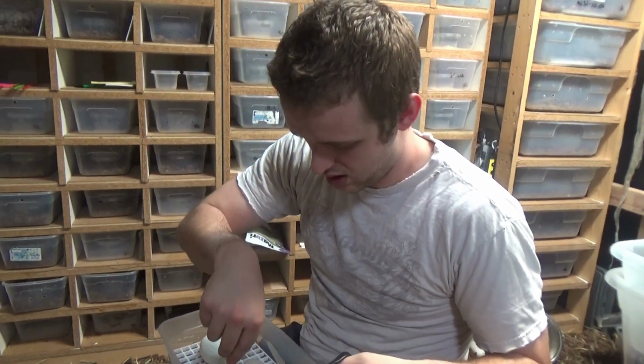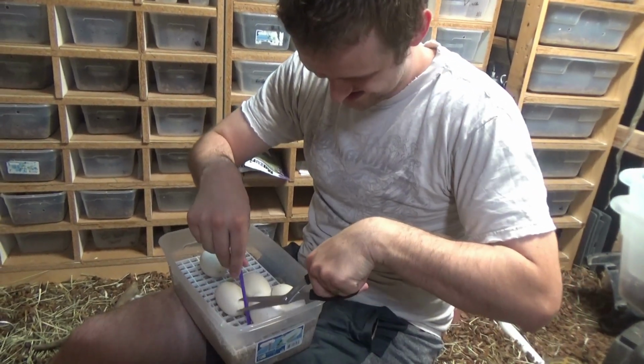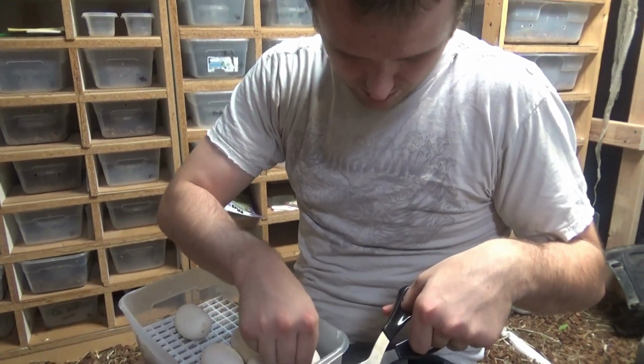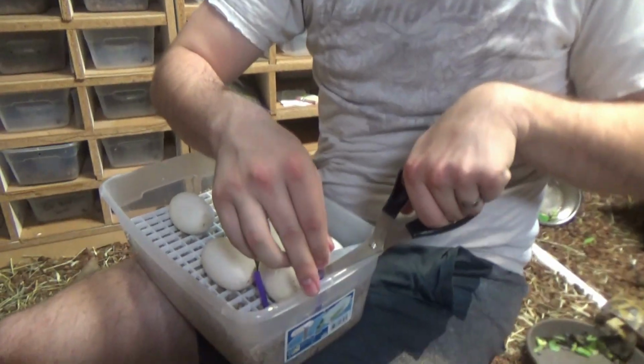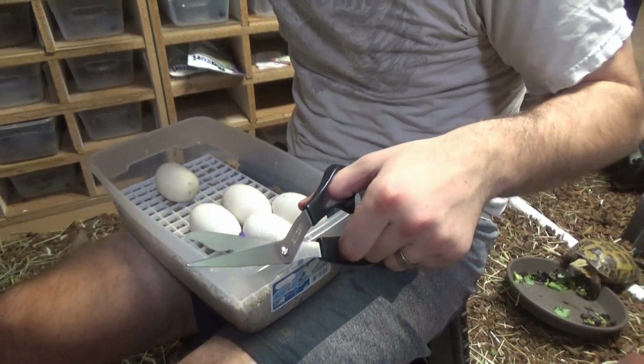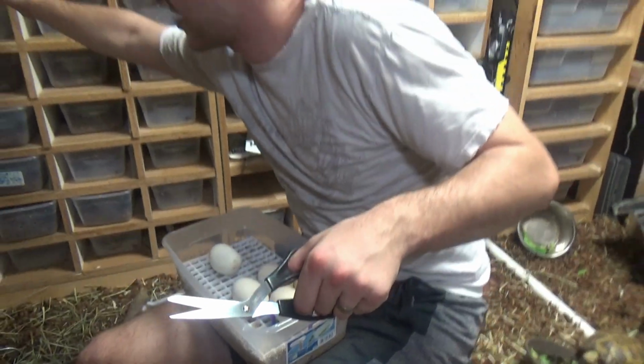I take straws and I kind of block off the eggs so they can't roll around. Using the straws, just shove it down into the wet vermiculite.